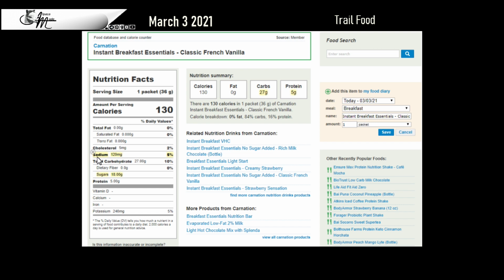And if we go over here to the nutrition breakdown, you have 120 milligrams or 5% of your daily sodium intake, and 18 grams out of those 27 grams of carbohydrates is sugar. That only leaves 9 grams of other types of carbohydrate, and I can just tell you right now, they are not complex carbohydrates. So why might that be important?